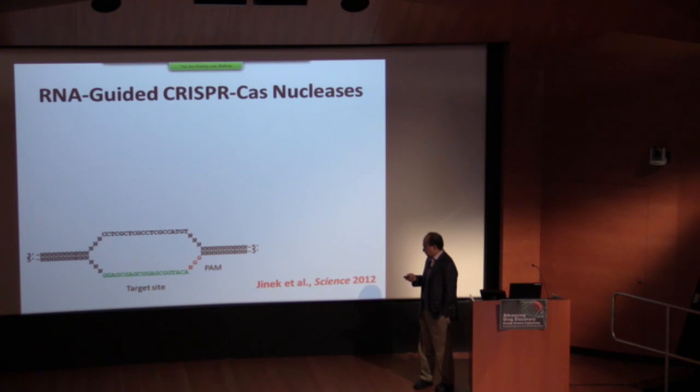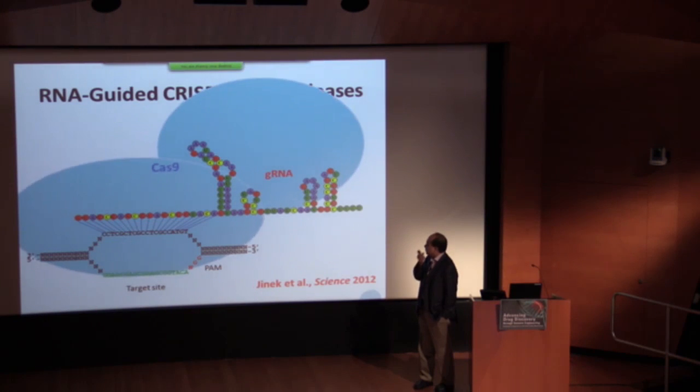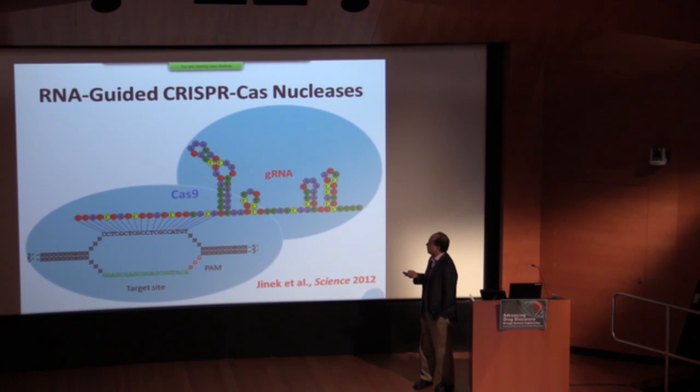So in order to target this site, you need to express two components. One is a short RNA of about 100 nucleotides in length. The 3' nucleotides of this RNA are constant and fold into a characteristic secondary structure. And what you do is you design the first 20 nucleotides or so of this guide RNA to be complementary to the complementary strand of the sequence that you're trying to target. And this is just designed using standard Watson-Crick base pairing rules. The second component you need to express is that Cas9 nuclease protein.